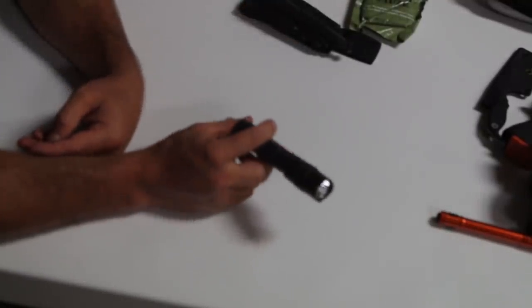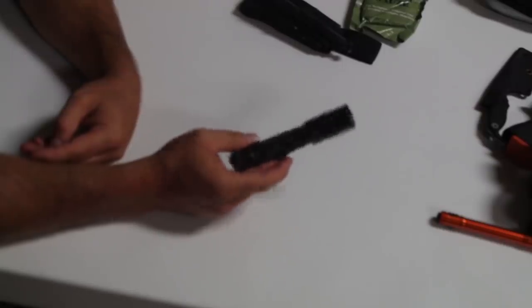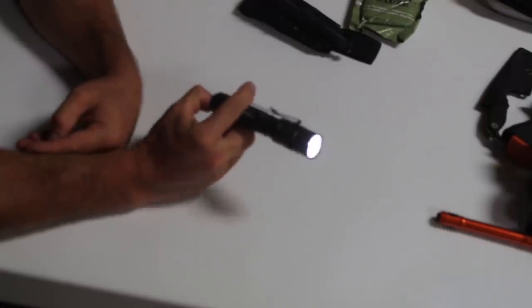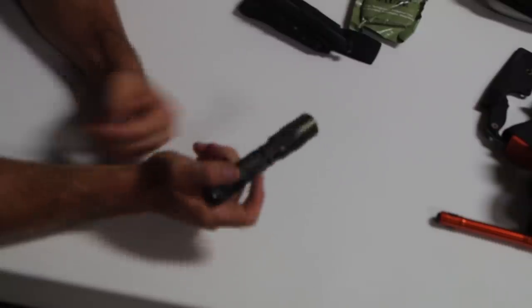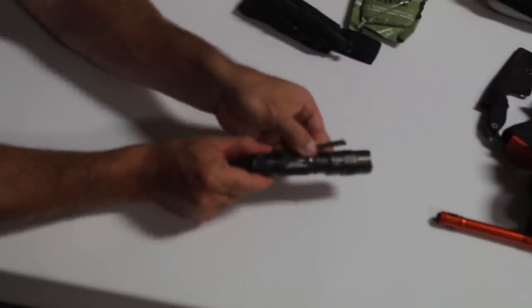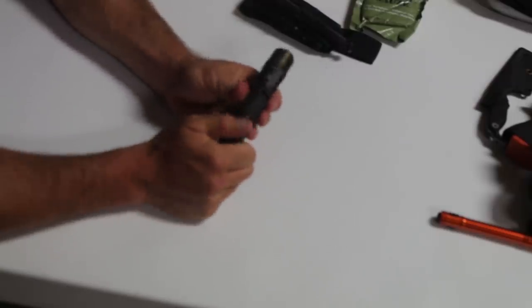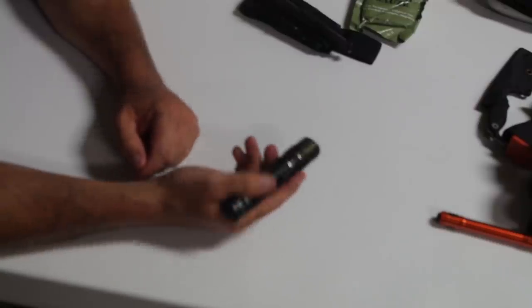My main flashlight here is a Streamlight ProTac 2LX, and this is a simple light. I push the button, the light comes on. I take my thumb off the button, the light goes off. Comes with a nice clip that you can put in your pocket, nice and deep, and it's a Streamlight. I carried Streamlight on duty before. I really like their stuff. This has proven to be a bulletproof option.